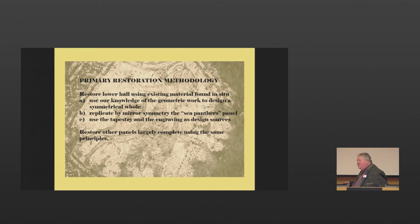We were all pretty reluctant because obviously we don't want to be accused of making a fake or anything like that. So initially we decided that there was a lot of spare tesserae which had become disassociated because they're pieces of stone, they don't really deteriorate, they just lose their place. And we were going to use those to make good the geometric sections in the lower hall.